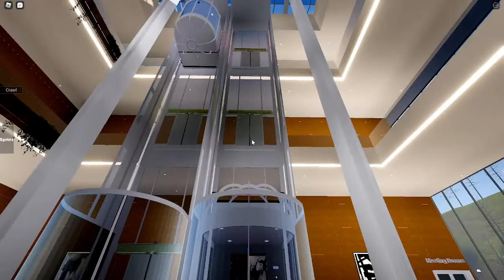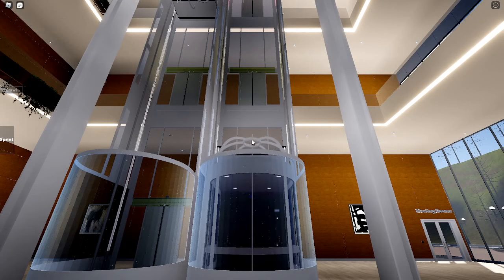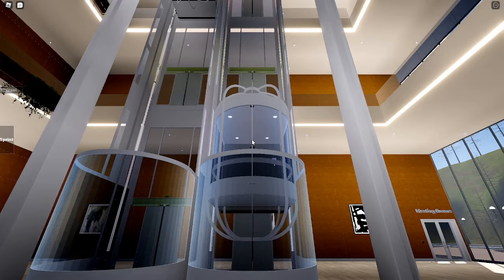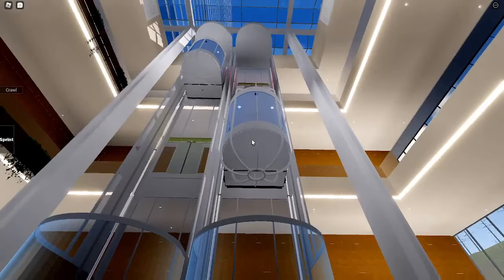I mean, I wouldn't call it an Easter egg. It's realistic though. This whole building's realistic. There it goes. That's gonna be it for these elevators.